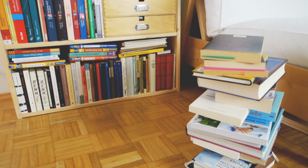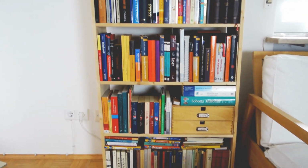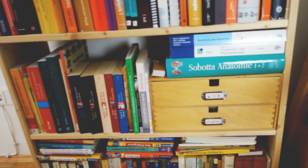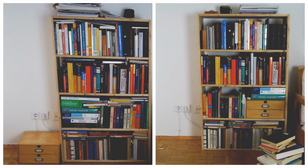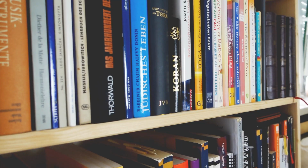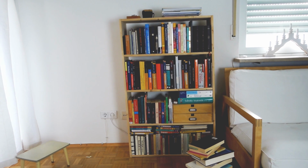And these are the books that I'm going to get rid of. It's really not that many, but it freed up a lot of space, so I can actually put this little drawer in here. I'm so happy with this, to be honest. I really am. I love how this turned out. It just looks so clean and tidy, and I feel like a minimalist again.